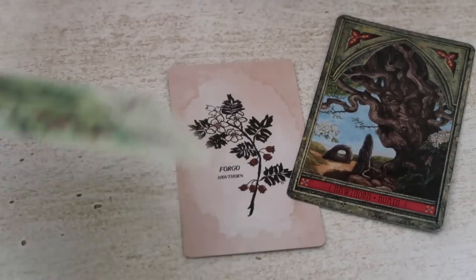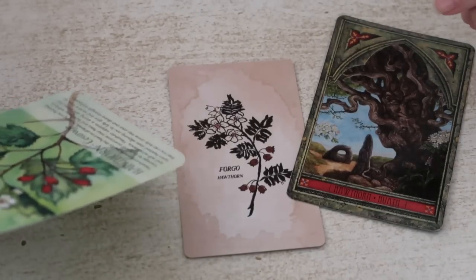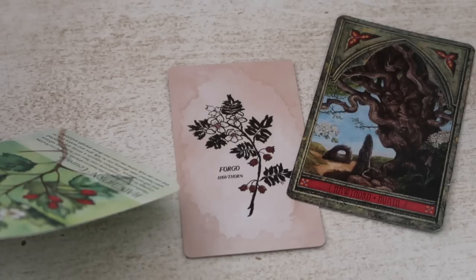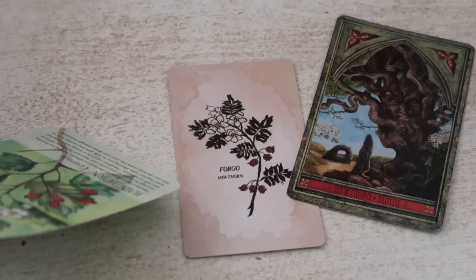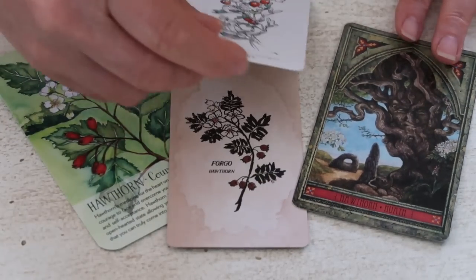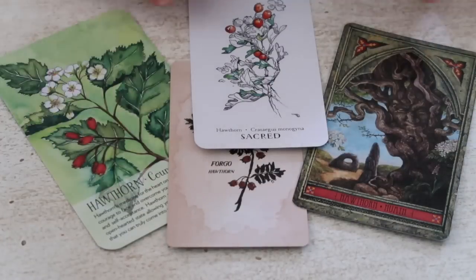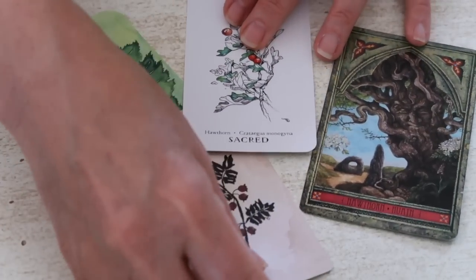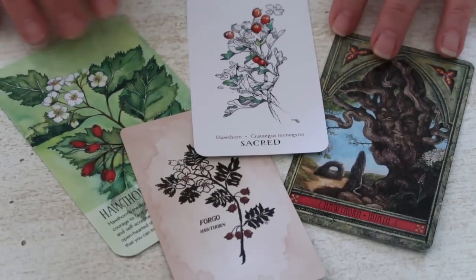And I'm just going to read you this message because I don't think I've read you any of her messages. Hawthorn: medicine for the heart on all levels, helping you find the courage to face and overcome your fears, facilitating self-love and self-acceptance. Hawthorn supports a strong and protected, open-hearted state, allowing you to fully give and receive love so that you can truly come into your own divine strength and power. Regardless of what is in the message of all of these decks, there's a real sense of reverence with this plant. And I think all of the creators get that message through.